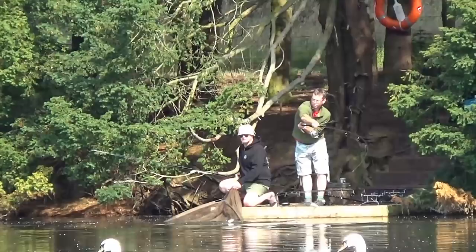Well, there you go. Second fish of the session. Another 20-pound 4-ounce carp. I caught this one on my good old trusty Hinders XO. And Chris, you'll back me up on that, won't you? Yeah, I saw it, Phil.